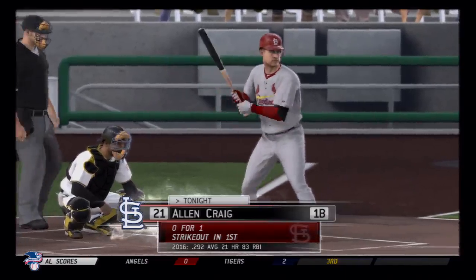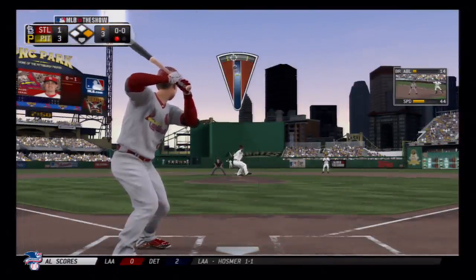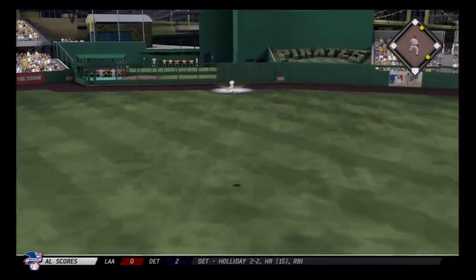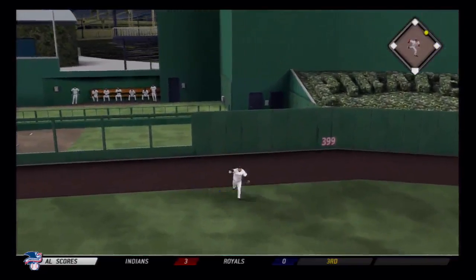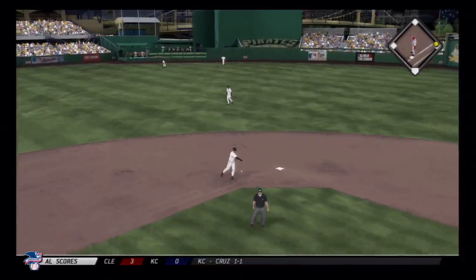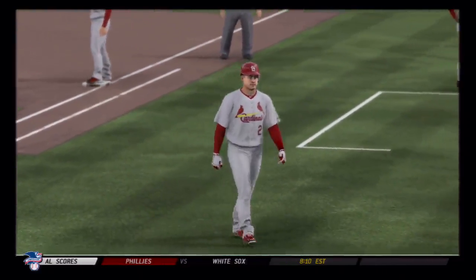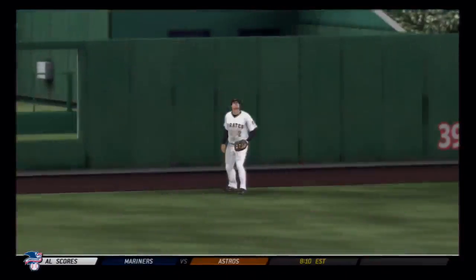Alan Craig will try it again. Set down on strikes his first time. Now a swing and a fly ball hit fairly well out to deep center field. McDermott is there to put it away, and the runner will be forced to retreat back to first. That ball was hit well, and it might have been a different story if he pulled it. Instead, he hit it to the big part of the ballpark, and he's retired.